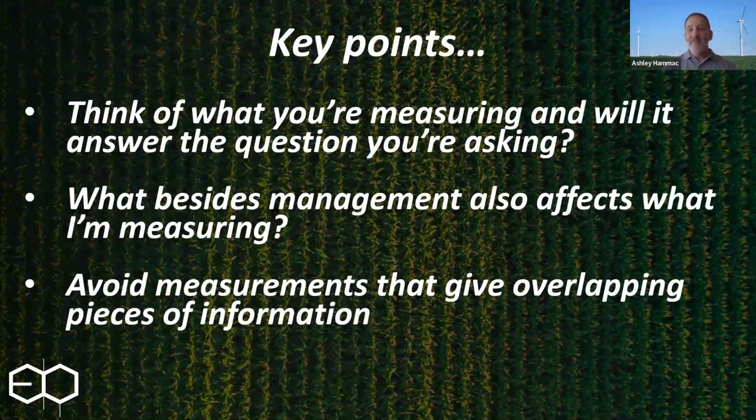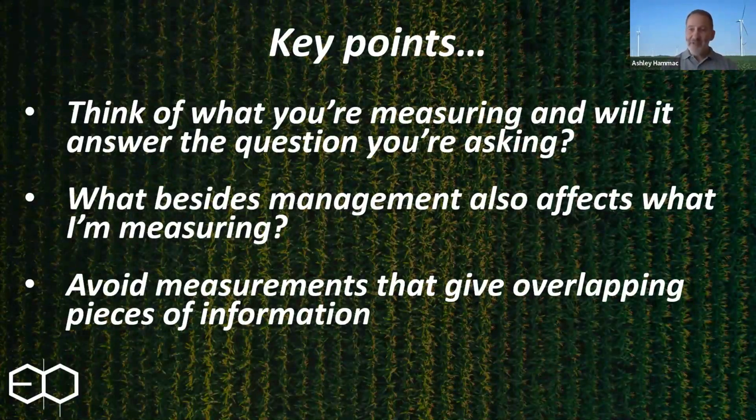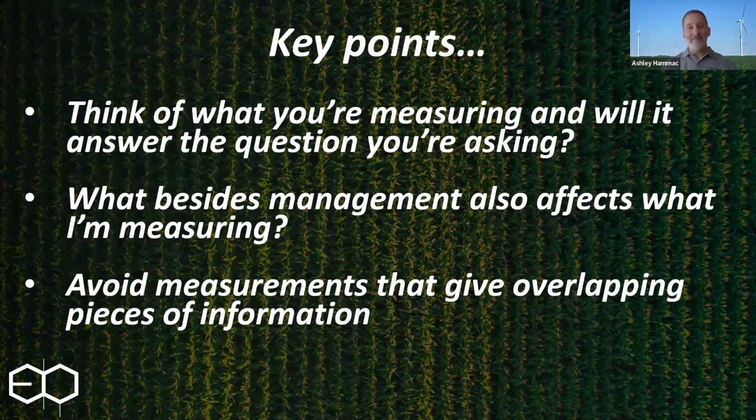And then finally, when it comes to physical, chemical, and biological, you do well in being efficient and cost effective, to avoid overlapping measurements. There are some measurements that are similar to one another. CO2 respiration is similar to other ones. CO2 respiration is also very spiky and variable throughout the growing season. It's a very popular test, also known as the Haney soil health test. It's very spiky, very hard to track soil health with that, especially if you're doing it for a short time and you don't take the seasonal variability into effect.